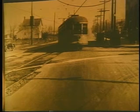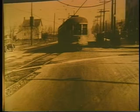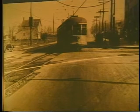This is that same corner. Probably in the early 1920s. No, this is Mayfield and Lee. This is looking east. And this is the city car, and it's Y-ing, it's turning in the Y. All right.